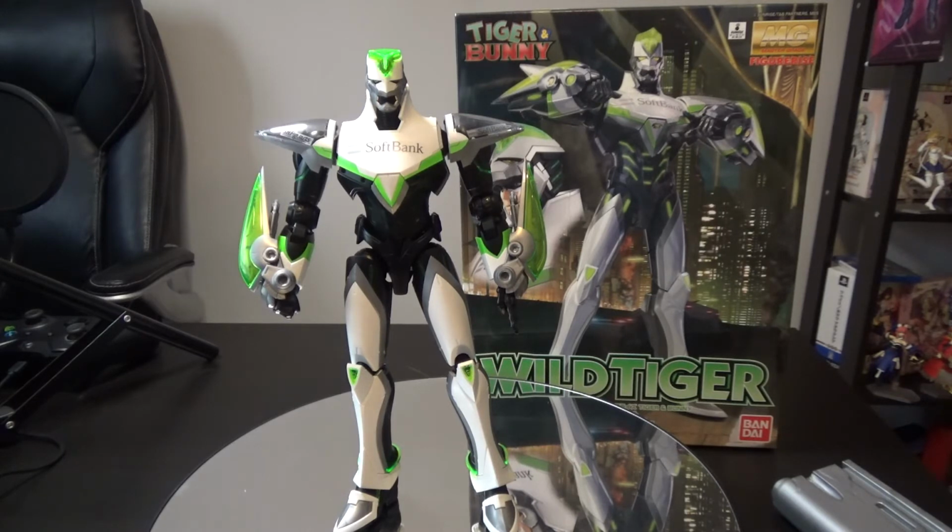It blends CGI and hand-drawn very well. When these suits are on screen, they are all CGI, but the frame rate and the blending of the traditional animation does make it look really good. So I think it's a series that holds up very well to this day, and you guys should definitely go out there and watch it.